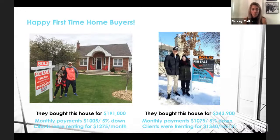They've since sold this property. We sold it for $281,000. So almost $90,000 more in a year and a half. They've gone on and bought a bigger property, and since then have bought another property. And that's all within 3 years. So it can be done.